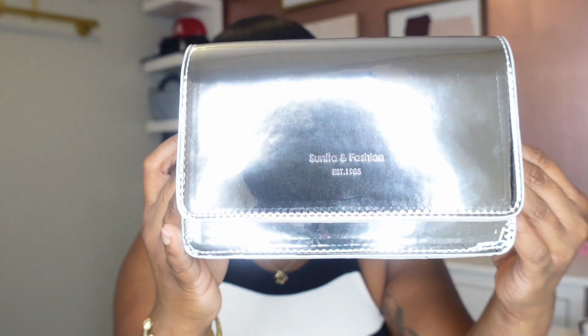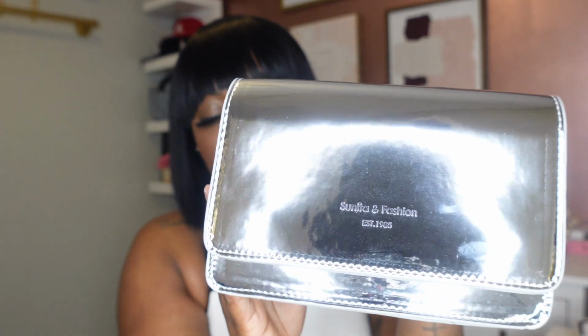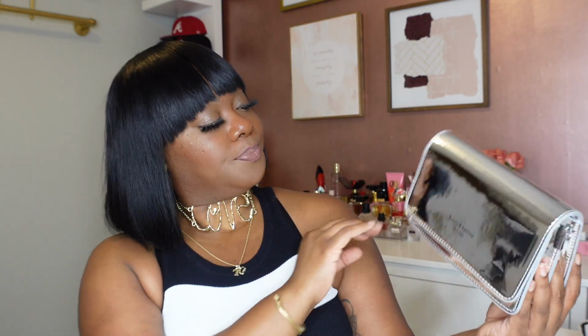So this is the mini artificial patent leather metallic letter graphic square bag. Again, I'm not sure why Shein sees it fit to put words right here. It's unnecessary. We don't need words. So this one says Sunita in fashion, established 1985. That was actually the year that I was born. Look at me over here telling my age.